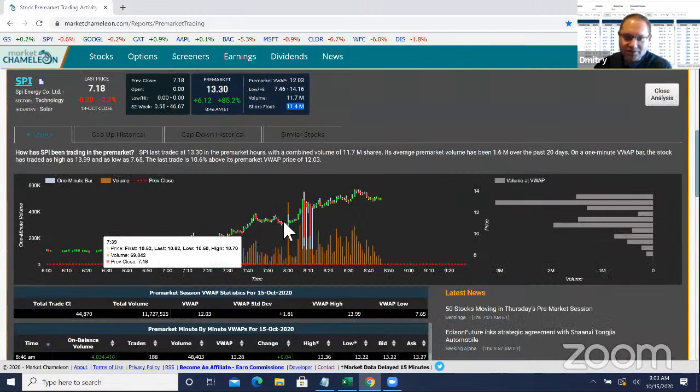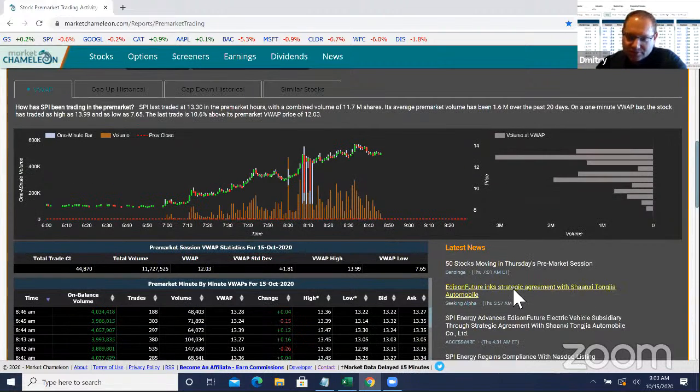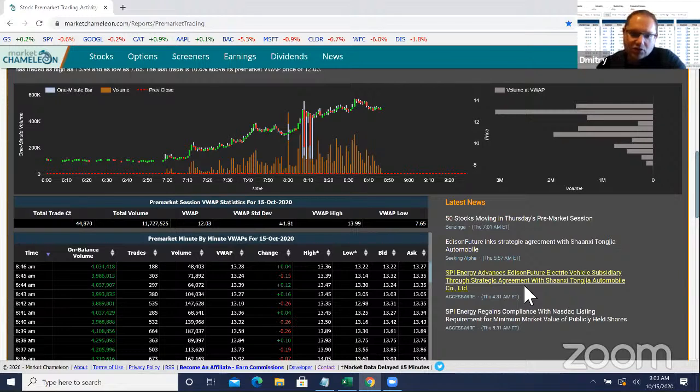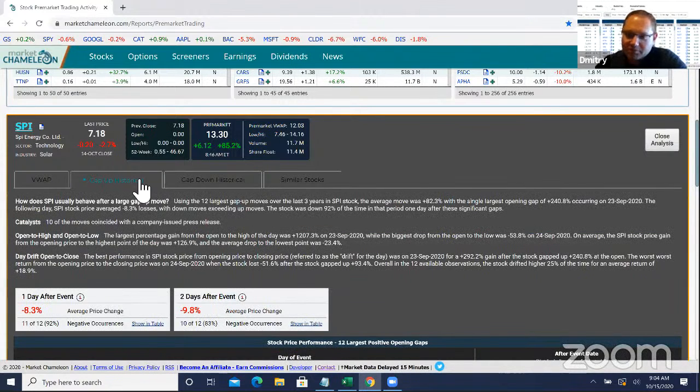This is what the chart looks like. It's just up, up, and up in the pre-market. The longest VWAP bar here is $12.93 to $13.46 on 3 million shares. It looks like there's news on there, some kind of an agreement. I'll let you take a look at that and interpret it, and see if this move is warranted. But let's take a look really quickly from a gap-up historical perspective at the price action after the stock gapped up in the morning. What did it tend to do after the opening?